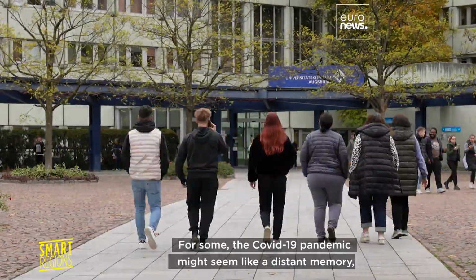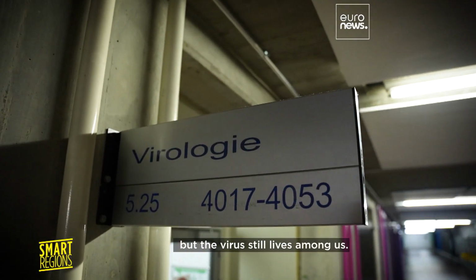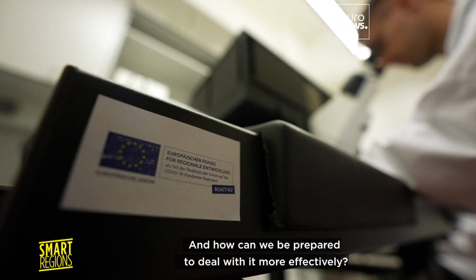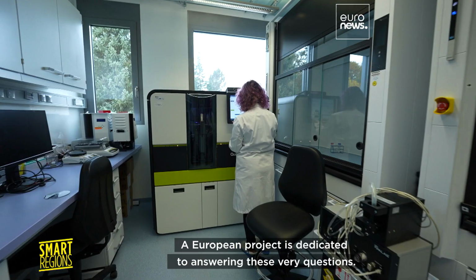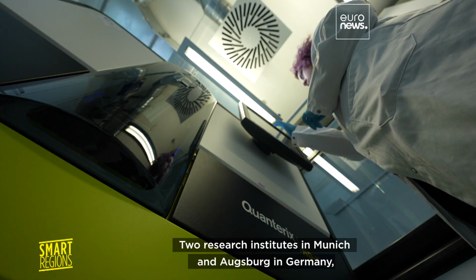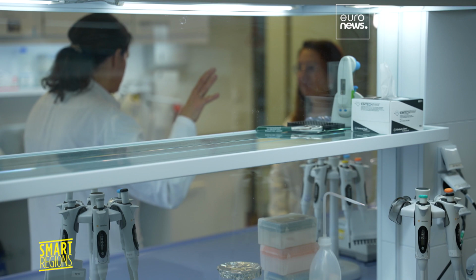For some, the COVID-19 pandemic might seem like a distant memory, but the virus still lives among us. What will cause the next pandemic, and how can we be prepared to deal with it more effectively? A European project is dedicated to answering these very questions. Two research institutes in Munich and Augsburg in Germany use cutting-edge technology to understand how viruses work.